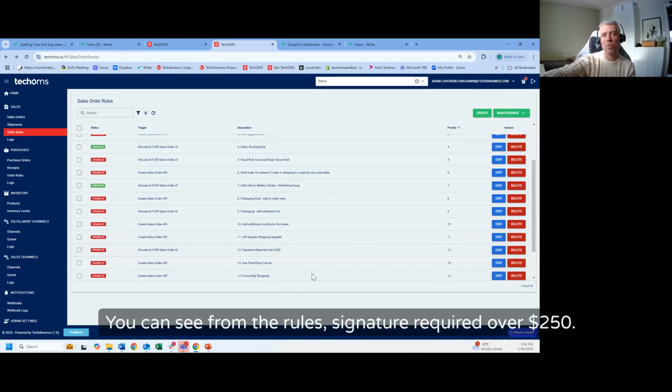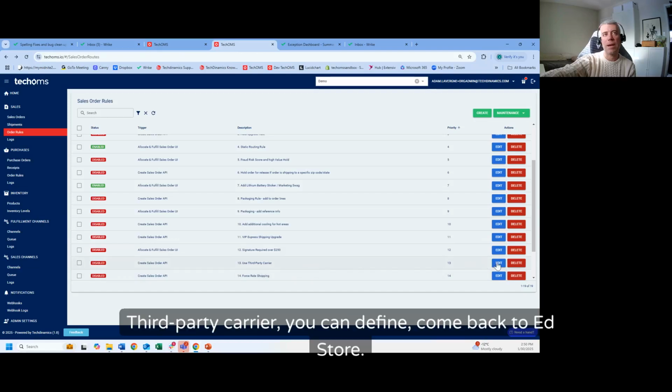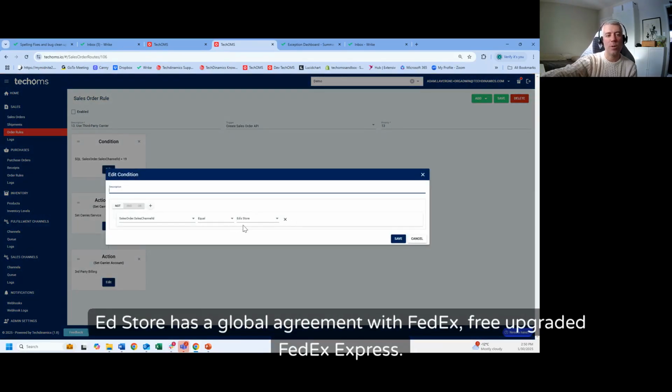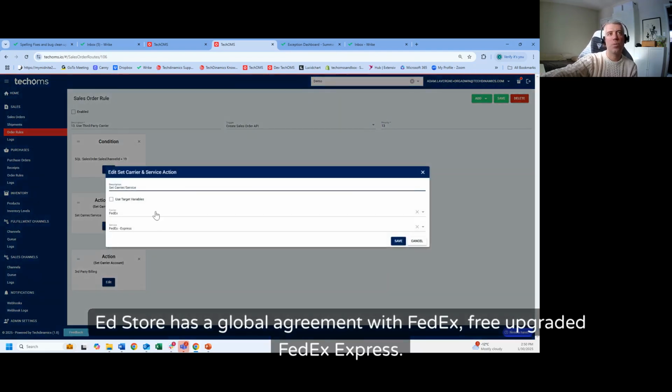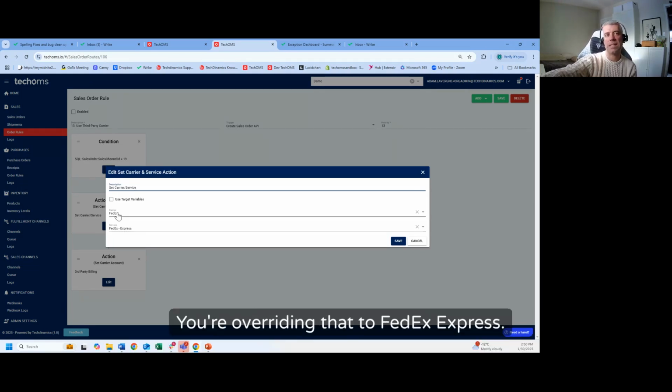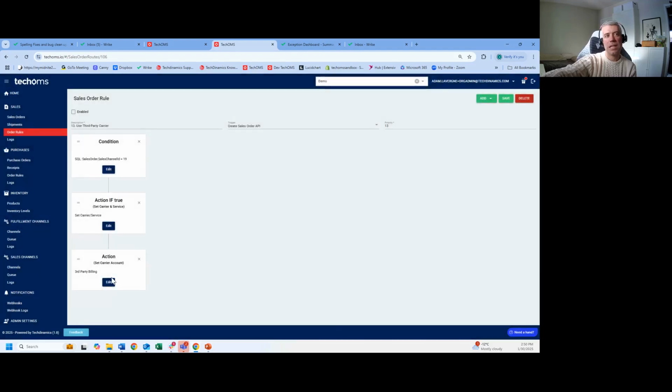You can see from the rules, a signature required over $250. You can create that rule. Third-party carrier, you can define. Come back to EdStore. EdStore has a global agreement with FedEx, free upgraded FedEx Express. What you can do is, if the condition is EdStore, set the carrier and service. Doesn't matter what comes in on the order. You're overriding that to FedEx Express, and it's third-party billing.